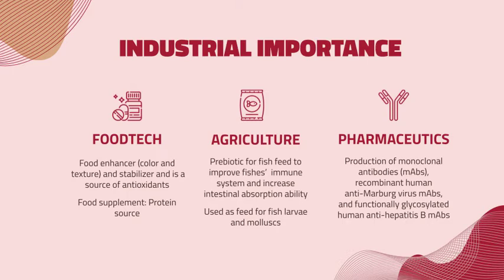industries. It has been reported by Camacho and others in 2019 that its powdered form has been used in the food industry to improve color, stability, and texture of cookies and biscuits due to the bioactive compounds it contains, including proteins, EPA, DHA, omega-3, and astaxanthin, which also provide an added health benefit, specifically that it possesses antioxidant properties. Not only that, but in capsule form, it has also been used as a food supplement, specifically as an alternative protein source. It has also been used in the agricultural industry as a prebiotic in the feed of animals.